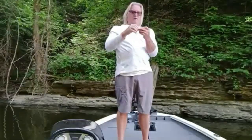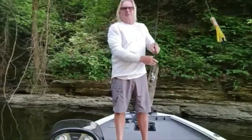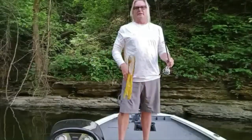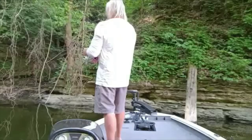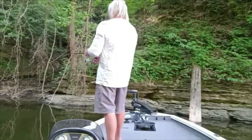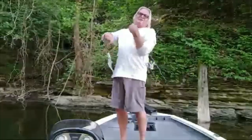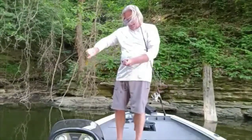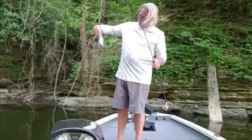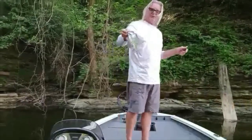This time I went to the 3.5-inch tube with a 1/4-ounce tube jig. And green pumpkin is the color. And yes, I use my secret sauce. There we go. Oh, what? What? Are you serious? Are you trying to act like a bass? You are? Crappie. Okay, crappie. If it's a little bit bigger, I'd put them on the dinner table, but yeah, too small.